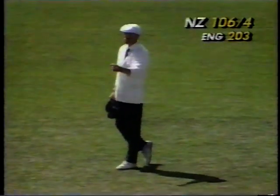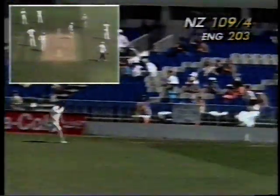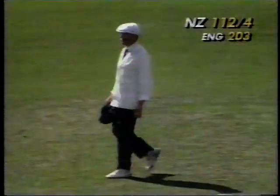An aggressive shot from John Wright, a lovely shot from Wright, and his first boundary. And Deepak Patel turning that one very nicely square on the onside, and that's running away for 4. Timed it very well.